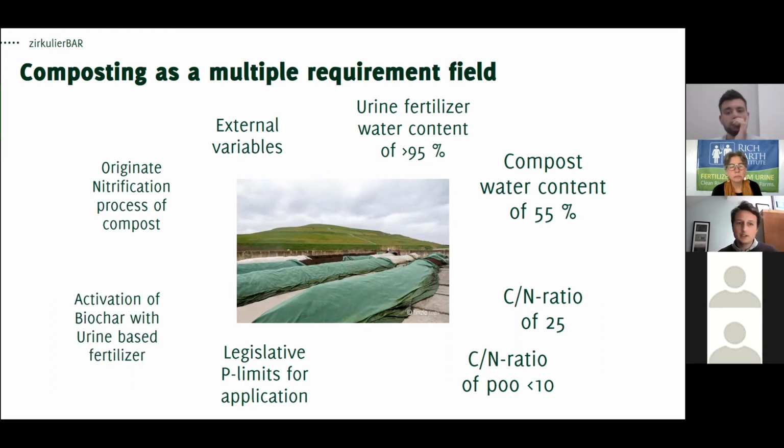By the way, we're thinking of using activated biochar to load it with urine also, and to add this combination later on maybe to the compost. Elena Bishak had an exciting talk on loading biochar yesterday. Thanks for that. Yeah, these are questions that we're coming up with basically.